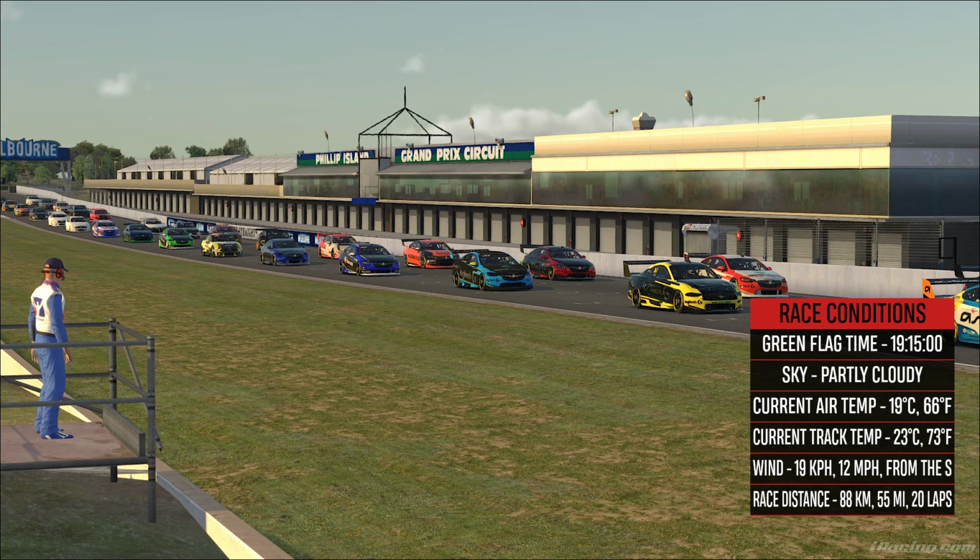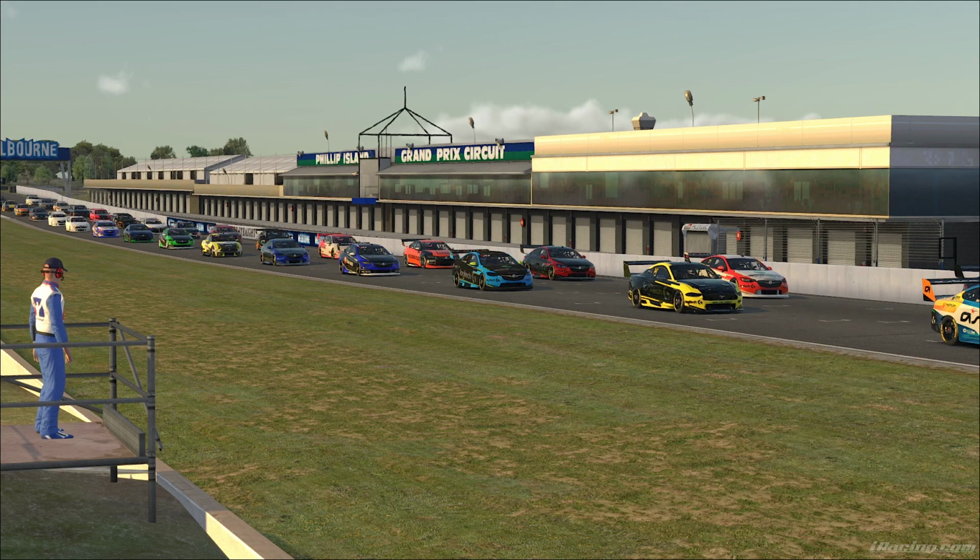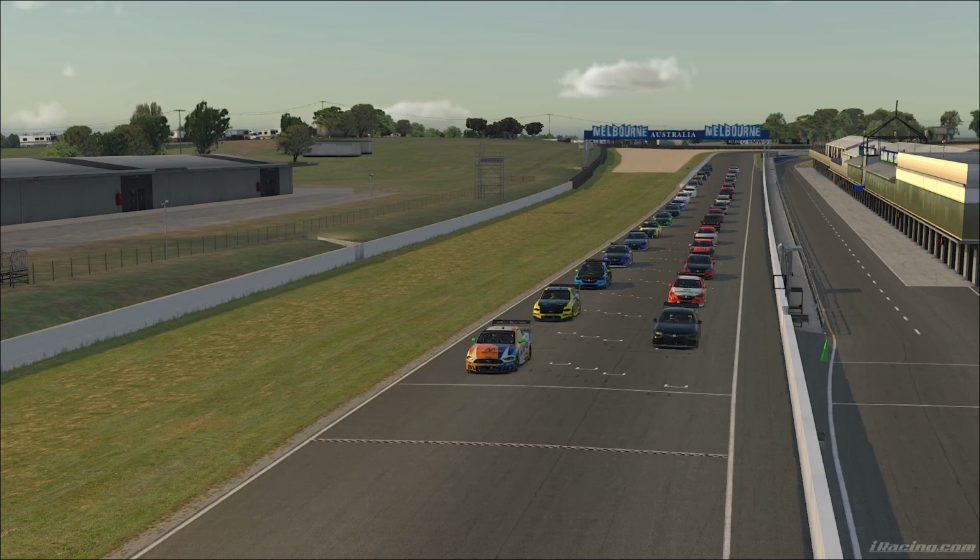We'll be heading into the sunset as the race progresses, which means the track could cool off even more as the race goes on. Keeping those tyres fresh and warm is going to be very, very tough. That's it, and it's a straight-up sprint race tonight, but here we go, 20 laps around the Phillip Island circuit.